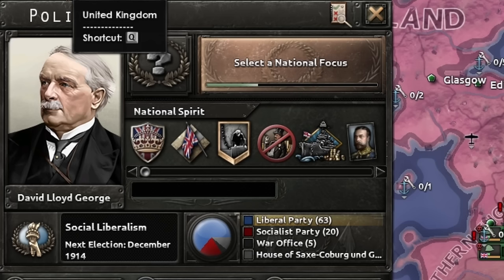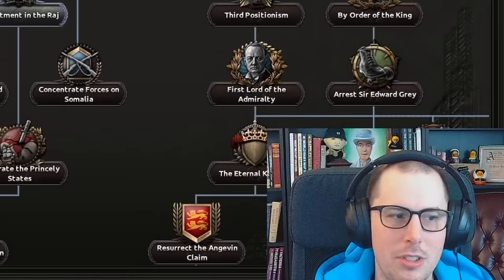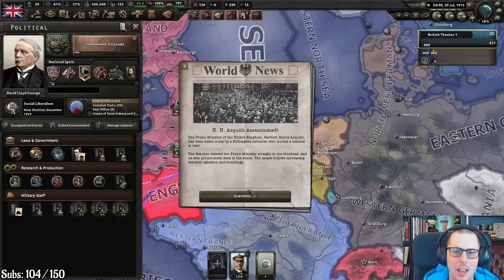David Lloyd George, who dislikes Germany, but I like Germany. So the Pax Britannica will continue. Damn it, I want the fallen government. I want the fallen government. Let's invest in Canada. Henry Asquith is assassinated.